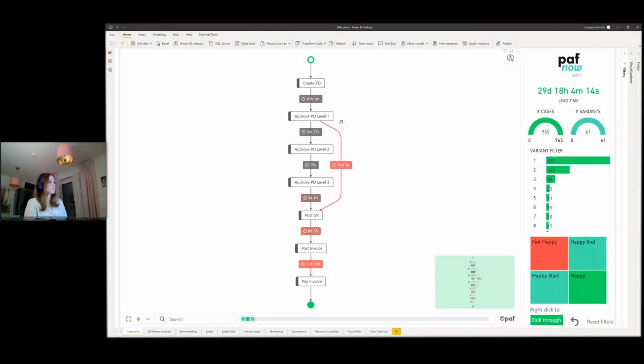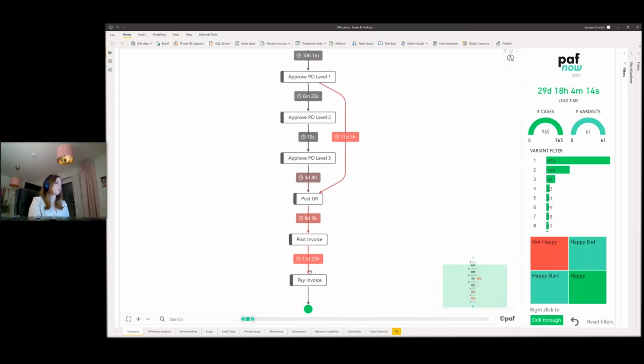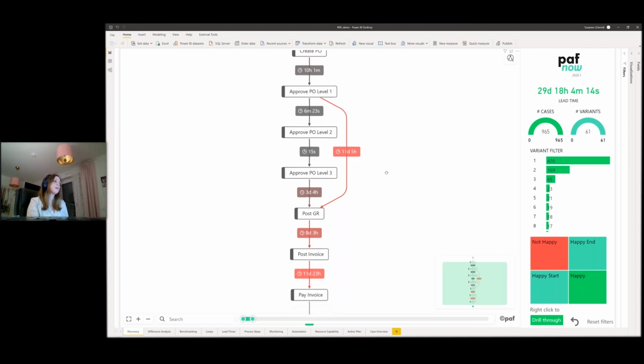But before we come to the highlights, I first want to provide some context about the process we see and how we generally can use PAFnow process mining in RPA projects. So let me start with the process we see. Here we have a typical purchase to pay process, which typically starts with the creation of a purchase order and ends with a payment of the invoice. And in between, there happen some approvals, like here we have level 1, 2, 3.